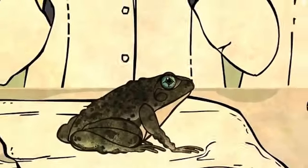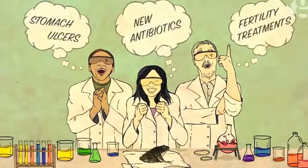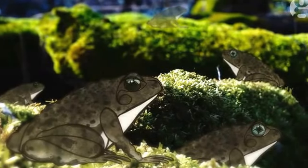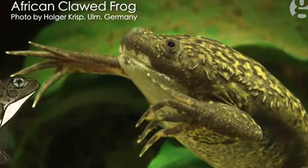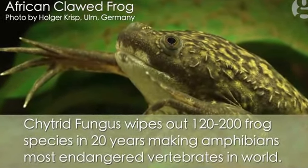The frog's unique stomach function had scientists wildly excited about the possibilities for modern medicine. But no sooner had it been discovered than it disappeared from the wild. It became extinct in the early 80s, an opportunity lost. An introduced species caused the catastrophe. Chytrid fungus, which lives in its skin, the apparent reason for extinction.